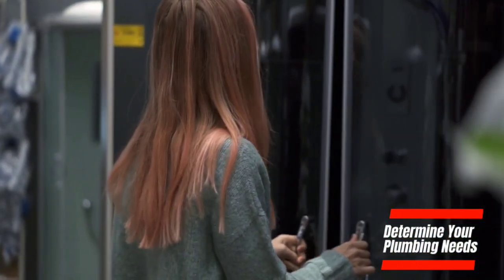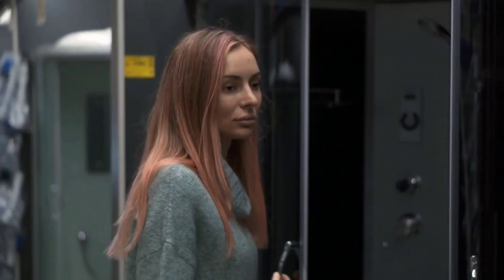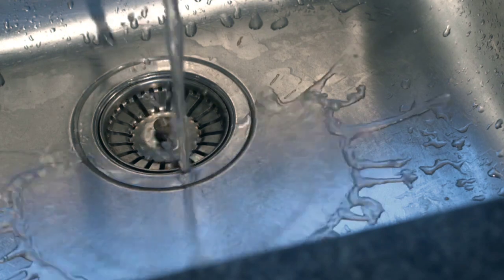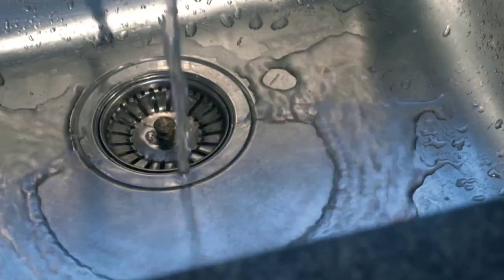Number 1. Determine your plumbing needs. Before you reach out to a plumbing professional, take a moment to think about what your family needs in different parts of your home. While a local plumber can give you helpful suggestions, what you prefer is really important.